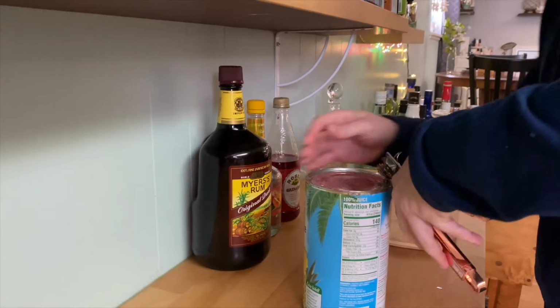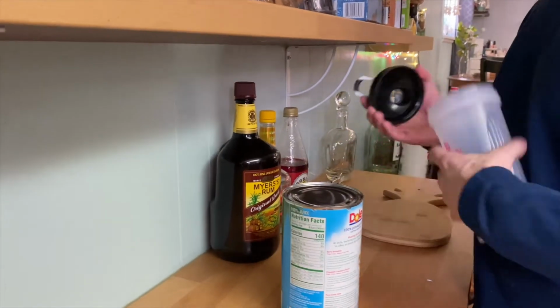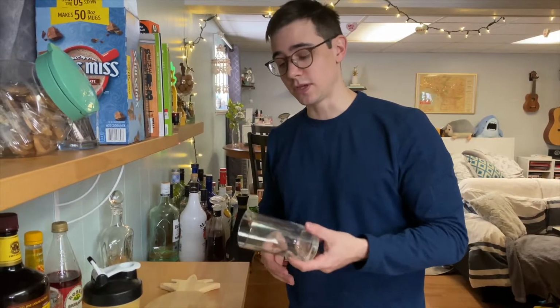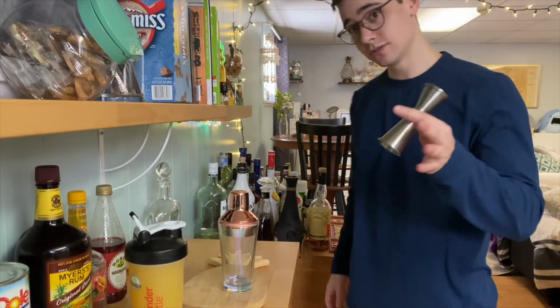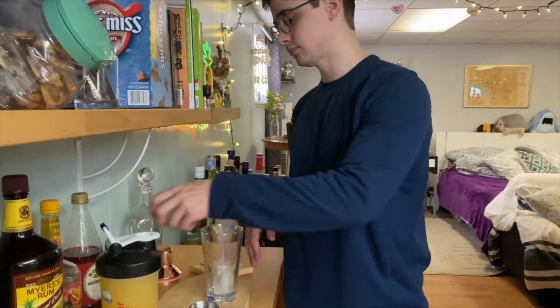You want me to do it? No. I'm too committed. Got that open. Putting in this because it'll make it easier to pour. Preferably, I like to drink a heat wave in a glass like this. Need our, what do you call that even? Shaker. You're gonna need your shaker, your jigger. The heat wave goes as follows. Oh wait, gotta get ice.